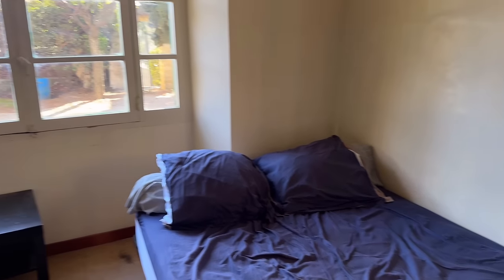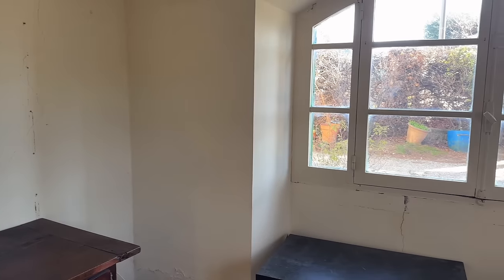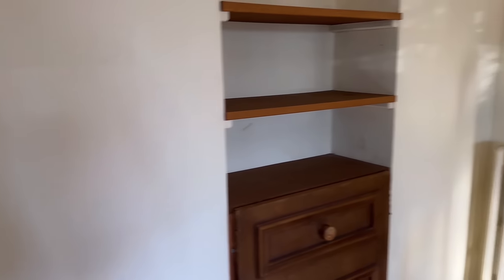D'accord. There are bedrooms everywhere because they need enough room. Yeah. Okay. So, but it can be. Well, you're used to renovations, don't you? Yeah. So you can see the potential of the house. Needs total refurbishment.